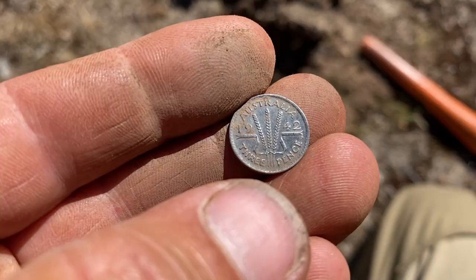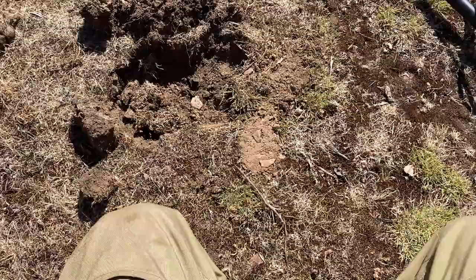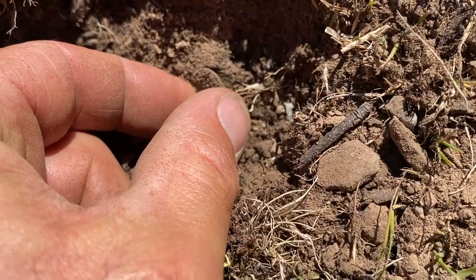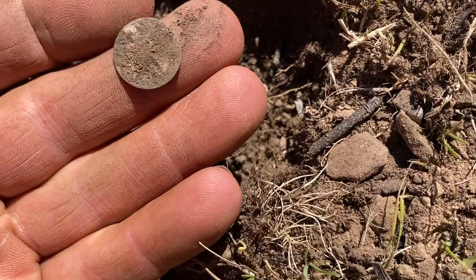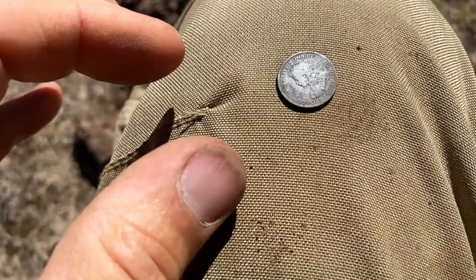Another thing to remember is always check your holes. As I say, make sure your hole is thoroughly cleaned out before it gets filled in. I just happened to swing over just before I filled it. And just off to the edge, I got a 22. Be very rude to leave that sitting in the ground, wouldn't it? Oh, you ripper. There we go. That is George the Fifth. He's come out to play today as well.